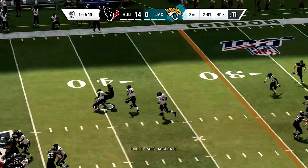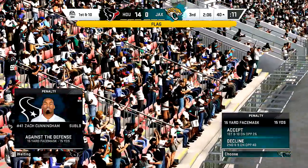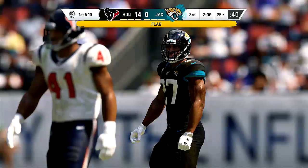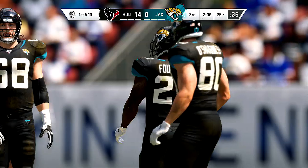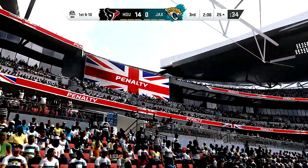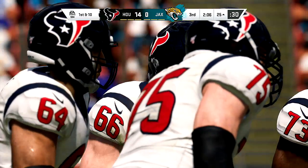First and 10. Now this one to his running back out of the backfield, and he'll be brought down. Oh, that's a face mask. Certainly looked like it. Indeed, here come the flags. So they'll take the yardage and tack on 15 more for the face mask. Talk about a play that absolutely costs you in the end.